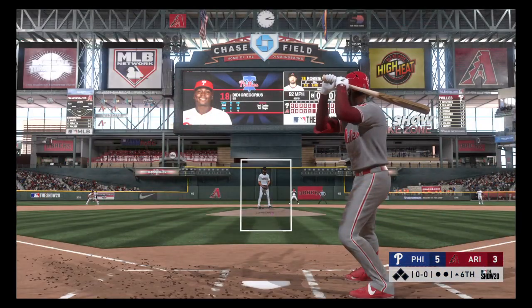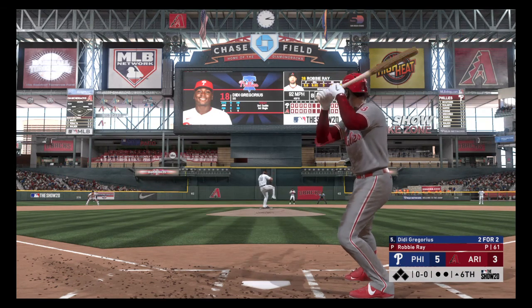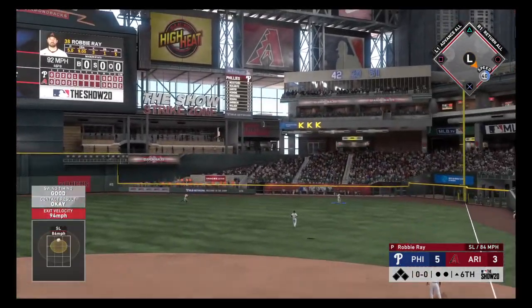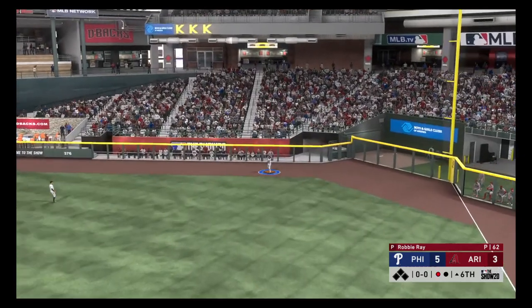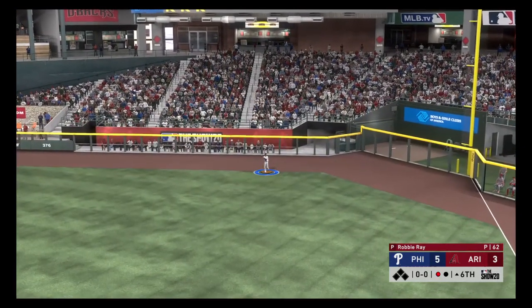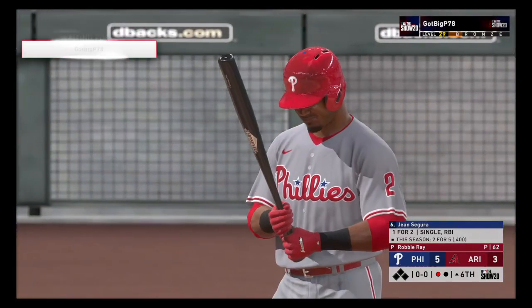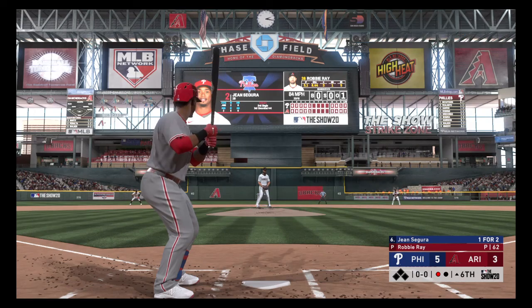Here's Didi Gregorius. He'll try and get things started as we begin inning number 6. Pulled high in the air out to right field. After it is Marte. And he tracks it down. Nice play for the first out. 1 out for the Phils in their half of the 6th. And that'll bring in Gene Segura.